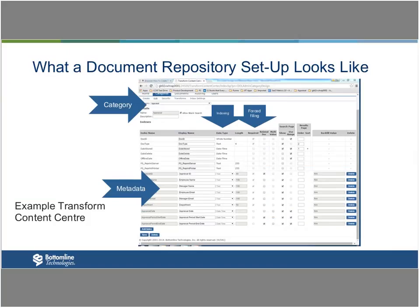And so what I wanted to do was quickly show you an example of a document repository. The example we're using is one of the products we use, but most document repositories are going to have similar functionality. This is Transform Content Center. Essentially, what you can see here is the category, which in our case, as we've discussed already on this webinar, would be the process that it's associated with. Then the metadata, i.e. all of the searchable fields which we identified and started indexing by.